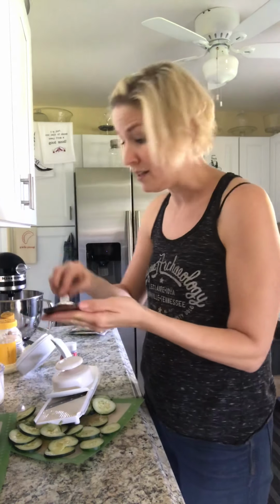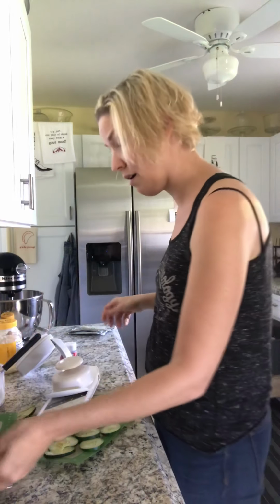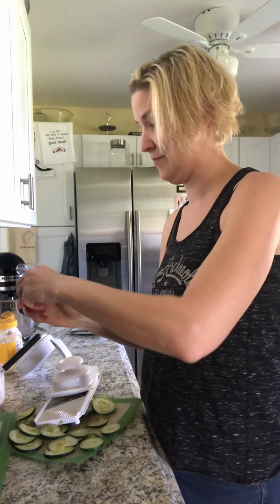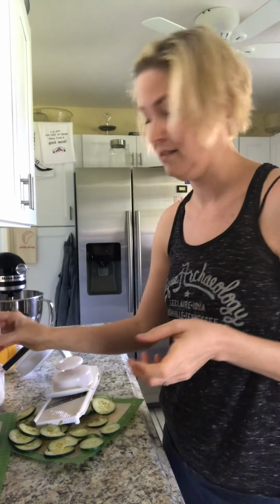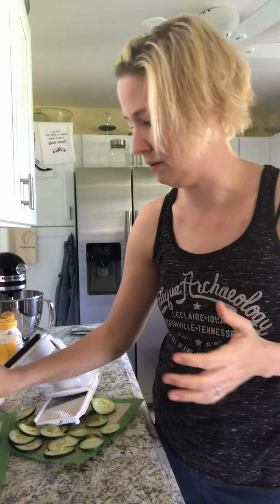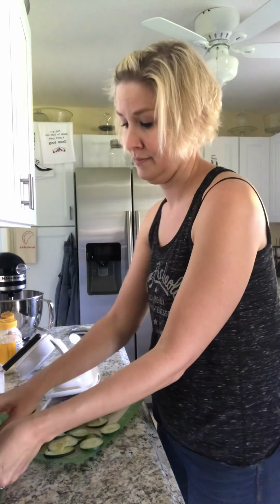Okay. So here we go, finished product. You take the spread onto the pumpernickel. You take your cucumber, you put it on there. You take a little dash of dill. For me, a lot of dash. I love dill. Sprinkle it on top. And there's your appetizer. That's all you need. Yum.